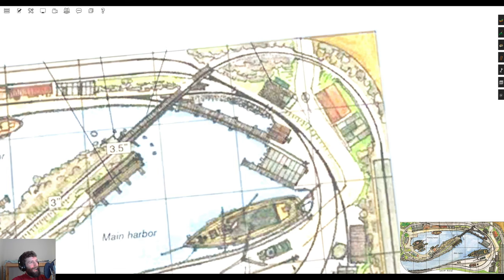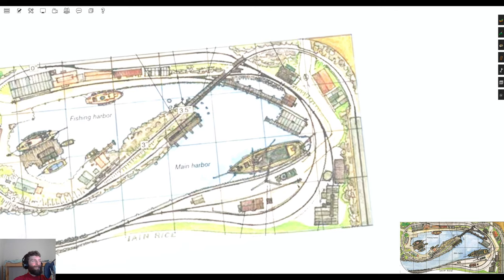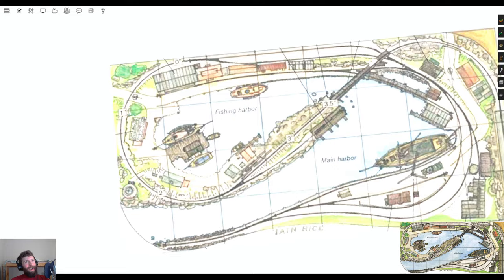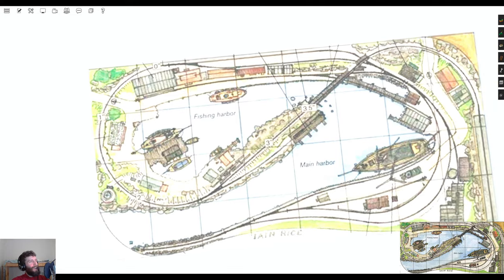And this one, we've got schooners, we've got fishing vessels, we've got a very interesting track arrangement. We got not one, but two harbors.